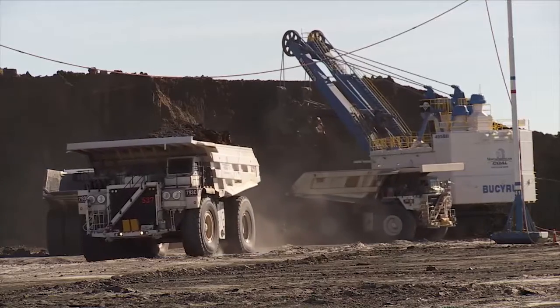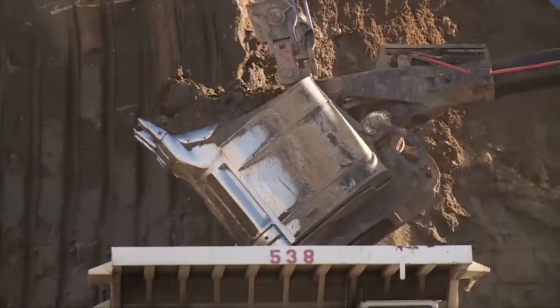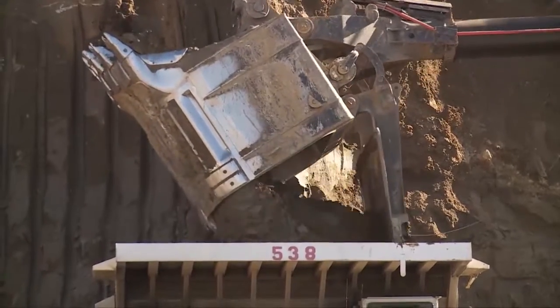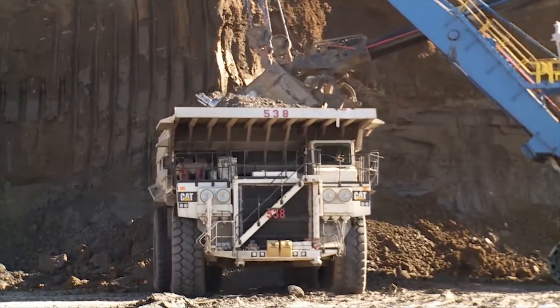On the surface, the safety techniques more resemble what you find at a construction site. It's all about heavy equipment and being sure which direction vehicles are running and the normal things.